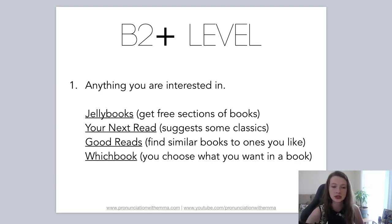The next one I suggest is Your Next Read. So this suggests some classic books and also ones that are very popular right now, ones that are popular in general, some classic books. And if you're looking for something very current, let's say, like what's everyone reading right now, have a look at Your Next Read.